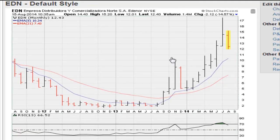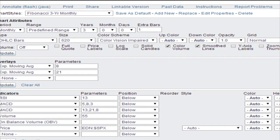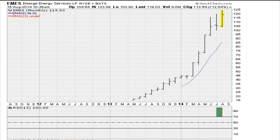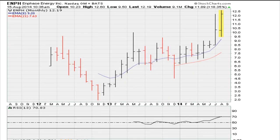In fact, let me change the format of how I'm doing this and go one by one, so you can pause the video if you want to study the stocks here. I'm just going to go one by one here, click through all of them. Here's another one that IPO'd recently at about $15, now trading at $125. The RSI begins trading in the 90s. That's amazing. I've never seen that kind of a move here. And so here we are.